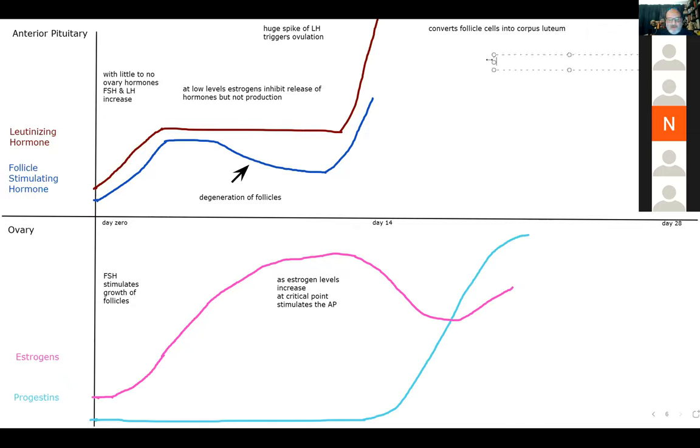At this point, the combination of estrogens and progestins inhibit both production and release in the anterior pituitary. So while we had that huge spike, now levels of luteinizing hormone start to drop. Now levels of our follicle stimulating hormone start to drop.